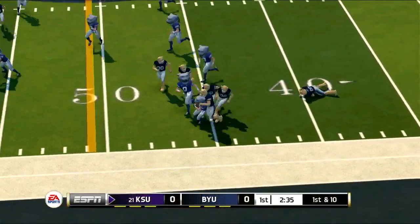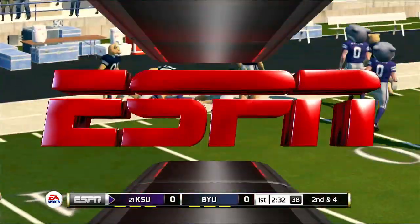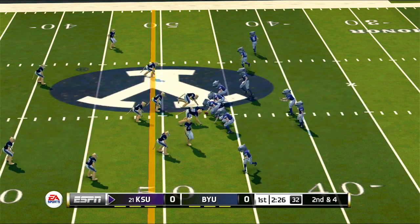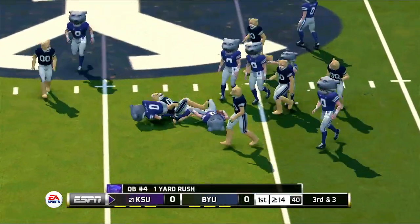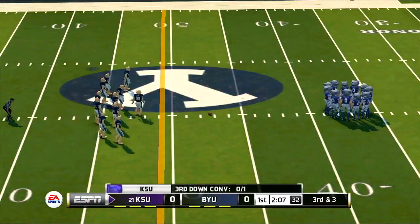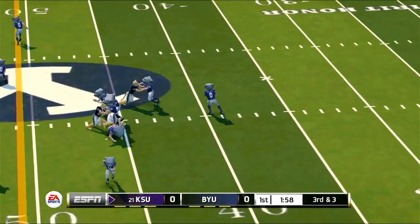They keep it on the ground with the tailback. Nice run to the outside. Tailback picked up 7 on the draw. That'll make it 2nd and 4. So it's 2nd down now, and they need about 4 yards to pick up the first. Mike 22. Strip that ball. Ready. Watch the Red 88. Motion. He's going to try and scramble, and down he goes at about the 47-yard line. Makes it 3rd and 3.